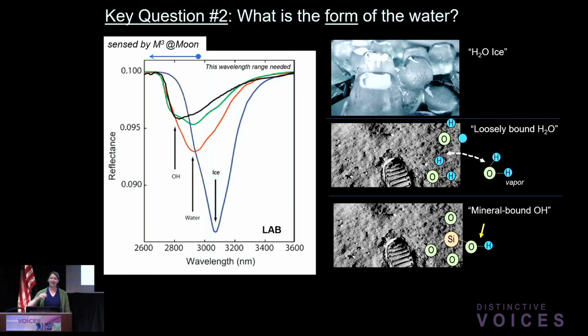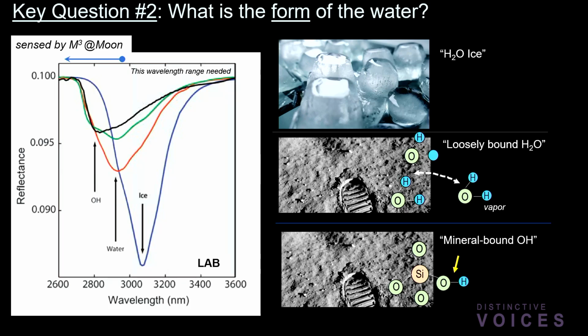So where our state of the science is, we don't know how much water there is right now. And the other question is, what is the form of this water? Is it coming and going? Is the right way to think about the water everywhere as actually like ice, like you'd recognize as snow or an ice cube? Is that the right way to think about it?